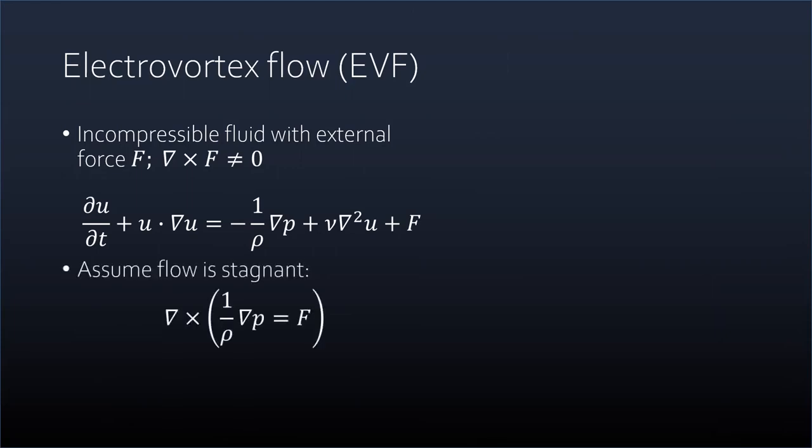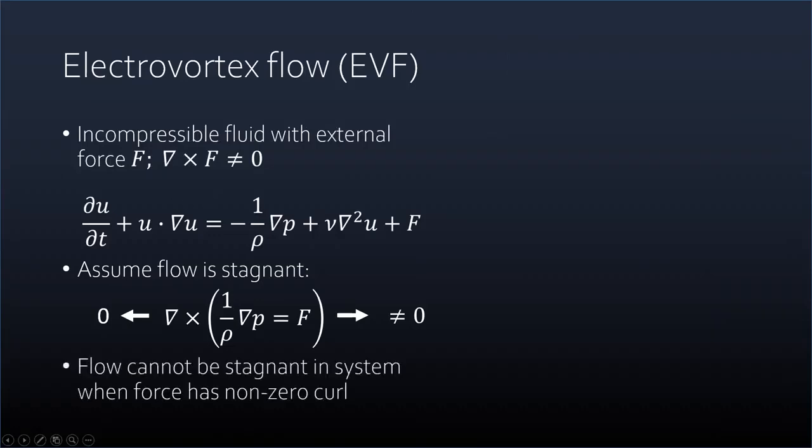Now let's assume that this flow is going to be stagnant. Then it reduces to just the pressure term on the left side and the force on the right side. If you take the curl of this, you know that the left side goes to 0 and the right side doesn't go to 0, as we already claimed that the force has a non-zero curl. And so essentially this shows that if you have a system where the force has a non-zero curl, the flow can't be stagnant. There has to be some kind of motion that occurs.